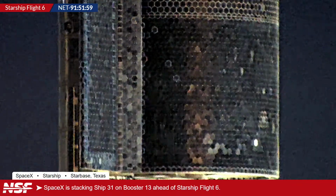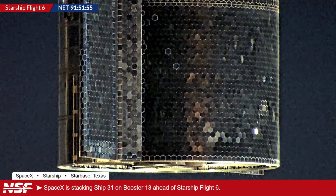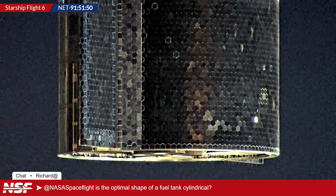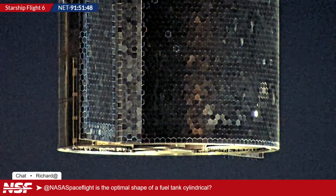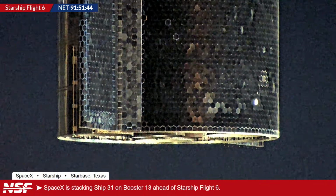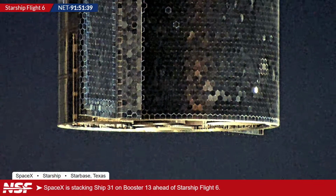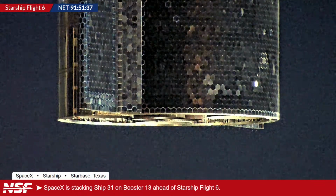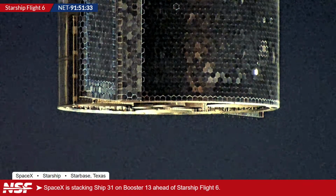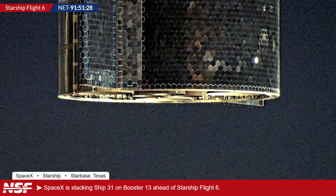Richard is asking, is the optimal shape of a fuel tank cylindrical? I think it's technically spherical, but I'm so not an engineer. This is a Trevor question. Yeah, it depends what you mean by optimal. A sphere has the highest ratio of volume to surface area, so the surface area slows the growth compared with your growth of volume. But of course, that's not super helpful for a rocket, since it would just be super wonky.